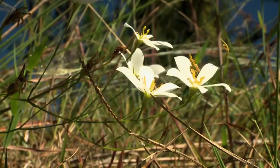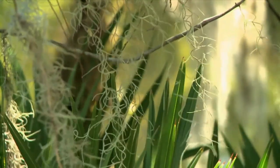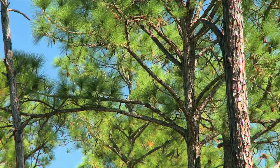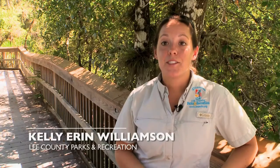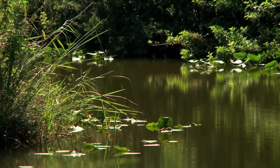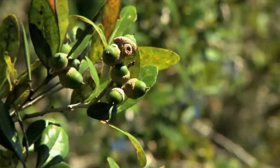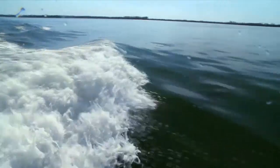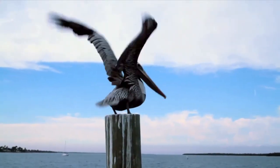Nature lovers can run the gamut at Hickey's Creek with acres of protected forest and freshwater primordial wetlands. Be on the lookout for pine and scrubby flatwoods, oak hammocks, and the creek the park is named after. I think Hickey's Creek gives visitors an opportunity to connect with some of the natural plant communities and wildlife and plants that they don't normally think of when they think of Florida. For travelers wanting to get in touch with their wild side, Southwest Florida offers the best of the great outdoors.